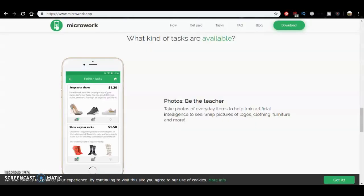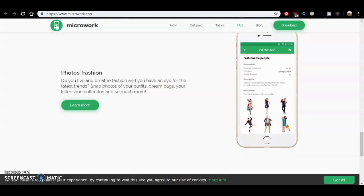Now, what are the tasks? What kind of tasks are we supposed to perform? Photos. Be the teacher. Take photos of everyday items to help train artificial intelligence to see. Snap pictures of logos, clothing, furniture, and more. So nothing complicated. What else? Fashion. Do you live and breathe fashion and have an eye for the latest trends? Snap photos of your outfits, dream bags, your killer shoes collection, and so much more. So these are simple tasks, people. You just need to take photographs, upload them, and you get paid.